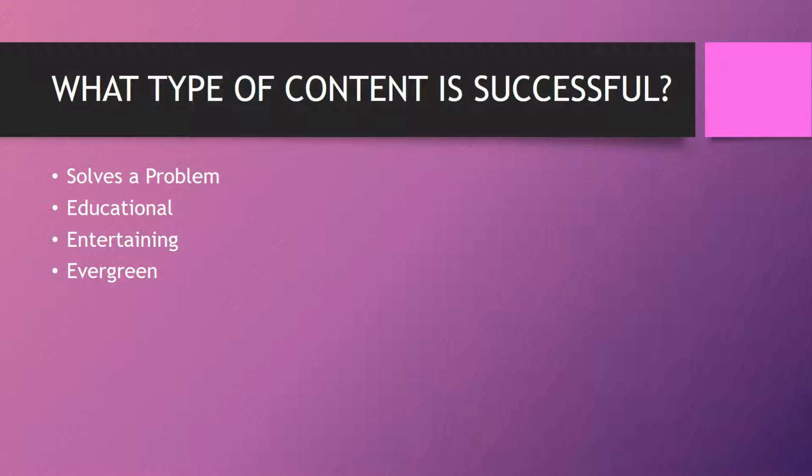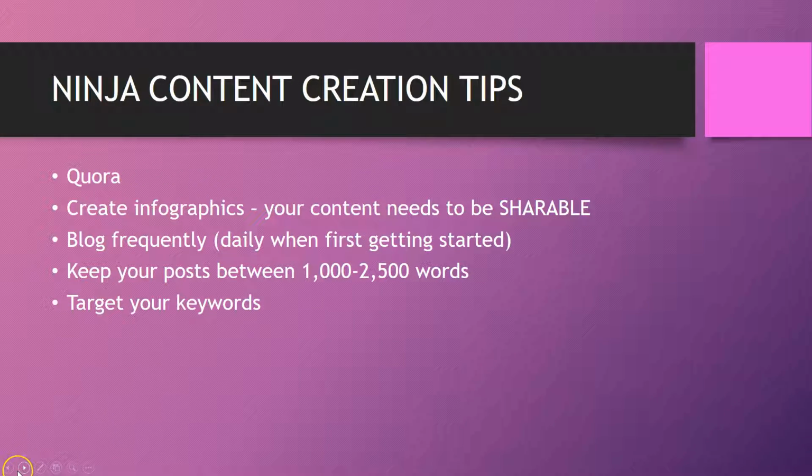Now, let's talk a little bit about some ninja content creation tips that will help you drive some targeted traffic. You want to search websites like Quora.com for commonly asked questions in your niche and create blog posts that answer those burning questions. Now, this is a great way to come up with headlines for your articles and blog posts.